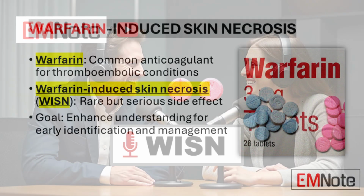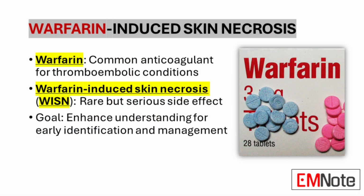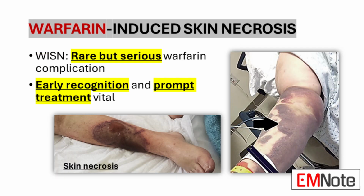Imagine a drug that's meant to prevent blood clots. Like, that's its job. But then, sometimes, it actually causes them. It does sound a little backward, yeah. Right. That's the thing with warfarin-induced skin necrosis, WISN, as they call it. Sounds kind of scary when you put it like that. Oh, and that's exactly what we're diving into today.